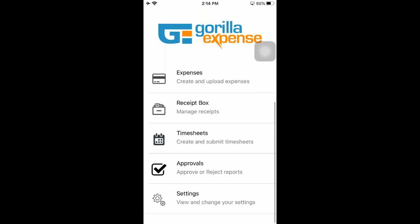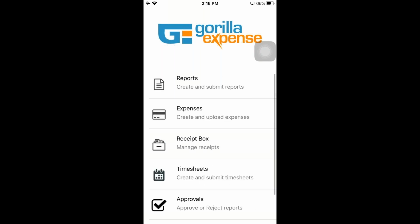Next up is timesheets. Well, that's another product of ours. So if you don't have it, you don't see it here. We will disable that for you. Next up is approvals. So approvals is a section for managers. If they want to approve or reject expense reports on the go, then they can do so by clicking on approval sections. And finally, we have settings where users can set preferences. So let's start creating few expenses. And for that, I'm going to click on expenses tab.